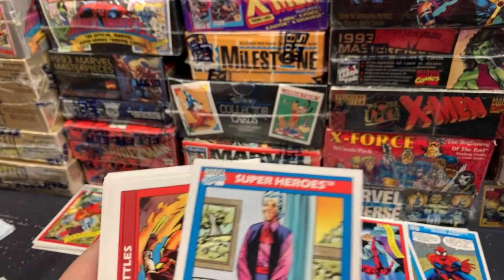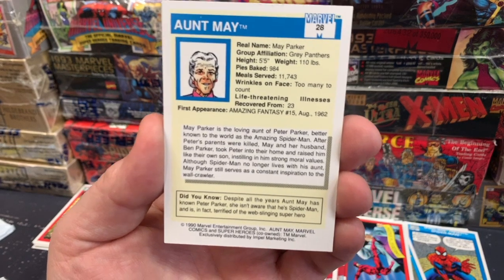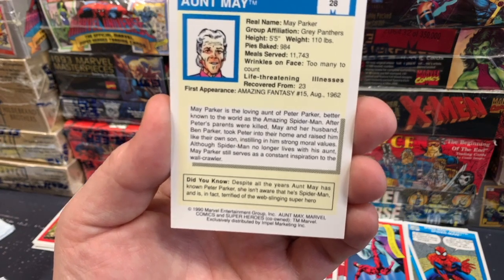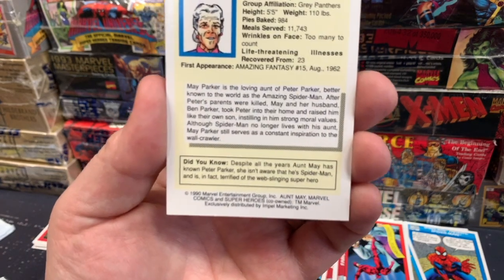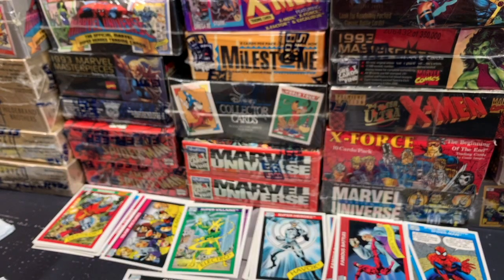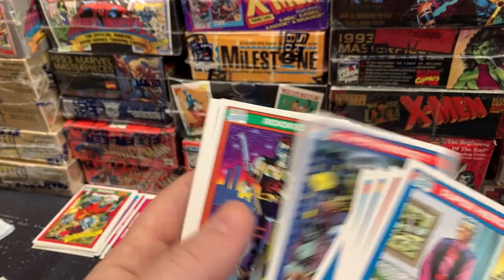Oh, we've got the Aunt May card. Let's come back to her. Here, this one's funny. They did a really good job on the stats in the back. So we've got real name May Parker, group affiliation Gray Panthers, pies baked 984, meals served 11,743, wrinkles on face too many to count, life-threatening illnesses recovered from 23. So did you know, despite all the years Aunt May has known Peter Parker, she isn't aware that he's Spider-Man and is in fact terrified of the web-slinging superhero. Aunt May, the character, has kind of got retconned lately, but I think that card's just funny. You could tell they, in a good way, didn't take themselves too seriously with all this.